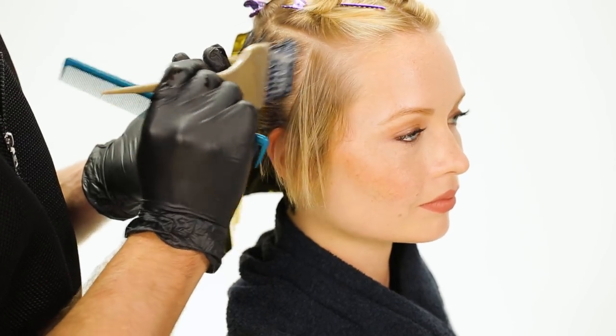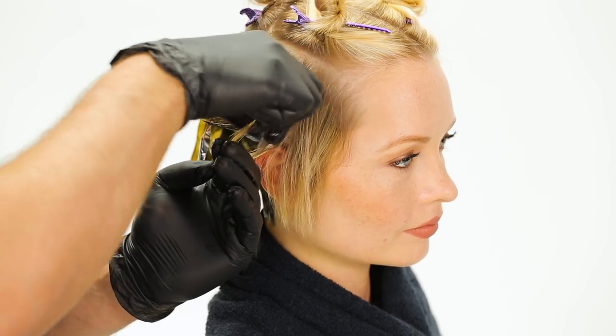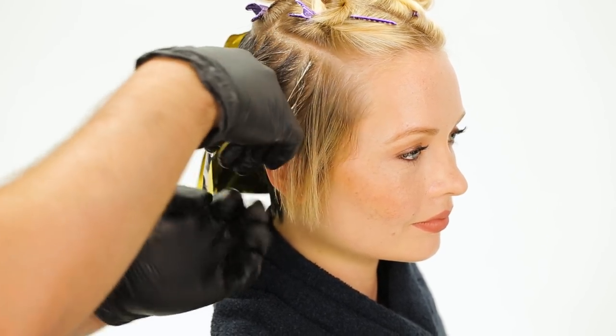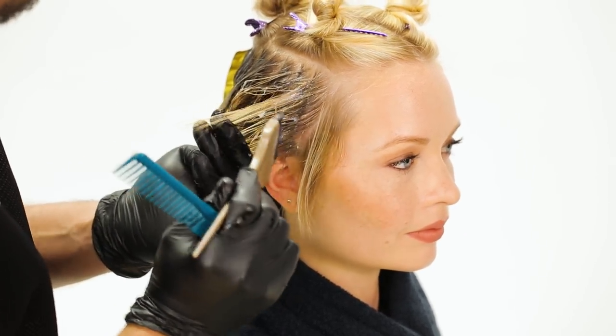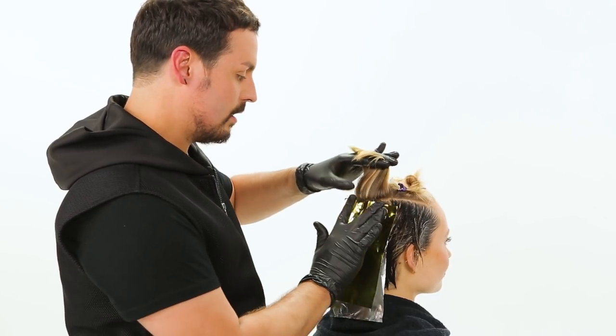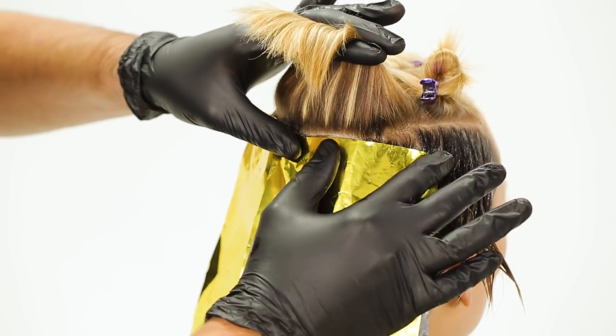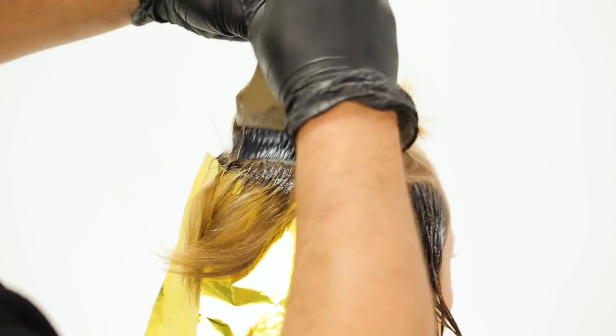Step 13. When working into the front, the hair will become shorter and shorter. As this happens, your application will have less of a base Formula 1 and more of Formula 3. Step 14. Place a foil on top to protect the sections and repeat on the other side. Step 15. Move to the top section of the head.